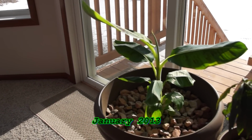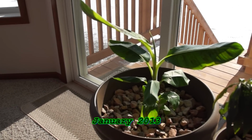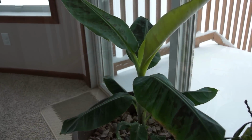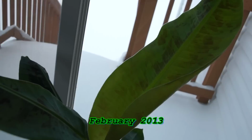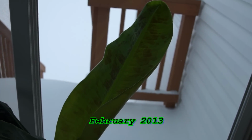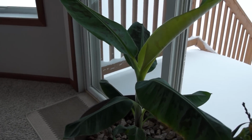Now, granted, we knew we could keep this in the house, and we knew it was going to get big. I think the original thing said something like 6 to 8 feet. As you can see, once we get into February, it starts taking off pretty quick. We really didn't know where we were going with this. It was just one of these kind of fun things to try. They said it can grow anywhere, and we figured, well, if it's indoors, it should be able to handle it.